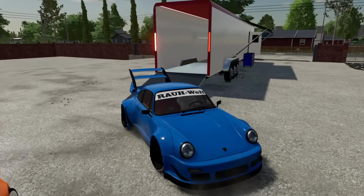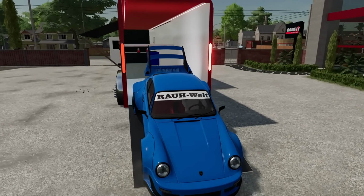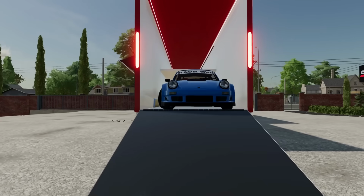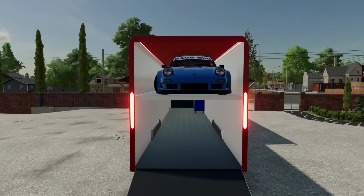But without further ado, let's back this thing in. Then we're going to get the car elevator going. This one's got to go up top because the spoiler height on the back is actually pretty tall. It's got to go on the top level here. All right, we're going to raise up the Porsche with the elevator here. 3, 2, 1. There we go. It's lifted up to the ceiling.